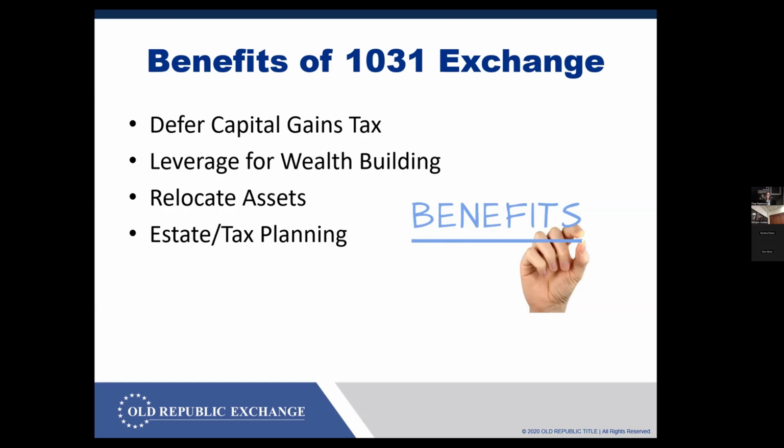Another great benefit is the estate tax planning benefit. If an exchanger has an investment property and they pass away, their heirs receive that property on a stepped-up basis. So if they sell right away, they do not have to pay any capital gains tax. If they hold on to that property, for example, for 5 years and then sell, they are only on the hook for the tax for those 5 years. And let me add, there's no limit to the number of times you can use an exchange. You can just keep going. So again, it's a great estate tax planning tool.